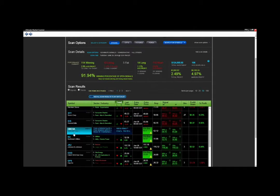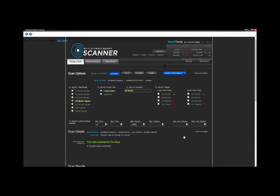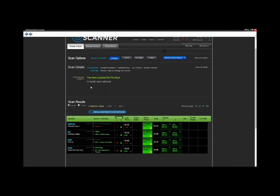What we're looking for right here are what are called pre-buy opportunities. So we have Comcast, Northeast Utilities, Cabot Oil. These are the opportunities that we are looking at. So what we can do to quickly find them is we come in here and we just simply hit pre-buy. That's going to narrow this down. In fact, this is saying that we have 4 results: Comcast, Northeast Utilities, HCP, and Cabot Oil.